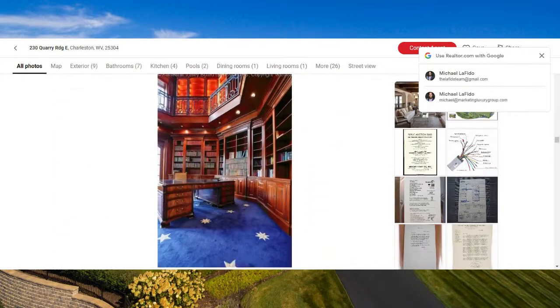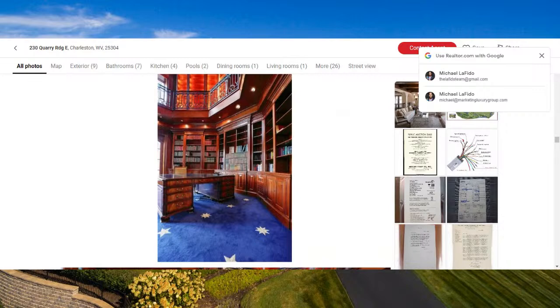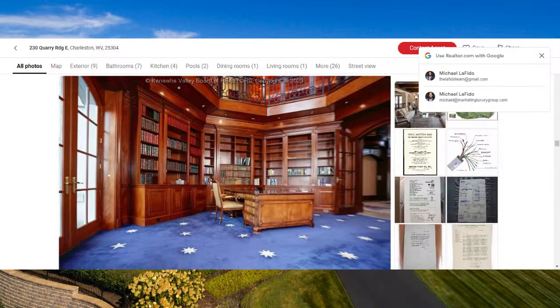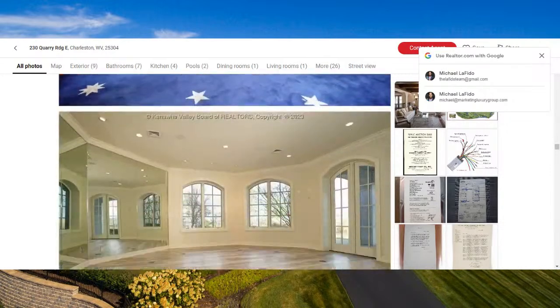Every home has a story, whether it be the architect, the builder, the previous owner. Always tell the story. Be a good storyteller in real estate. Here's the library. Again, a little decorative carpeting with the blue and the stars, but amazing millwork throughout.